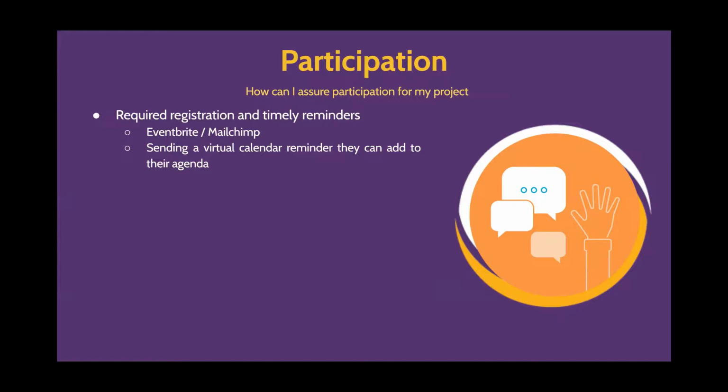However, there are a lot of limitations if you have a reoccurring event. So that's why you might notice that today the registrations were through Google Forms. Again, you just find a way to have people register so they feel like they need to attend, and that has a big impact on your participation. Again, the virtual calendar reminder is awesome if you can make that happen in time.